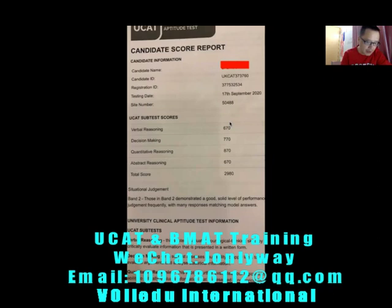Hull York Medical School, UCAT score is the only factor considered in the selection for interviews for applicants meeting the minimum academic requirements. Applicants scoring SJT Band 4 are automatically rejected. Most universities would not accept an SJT score of Band 4. And University of Edinburgh, applicants are ranked based on an overall score calculated using academic ability and UCAT including SJT score. Those with the highest score are invited to interview.